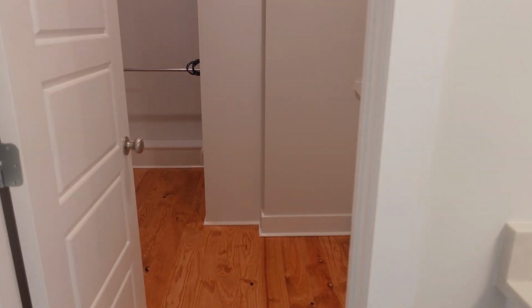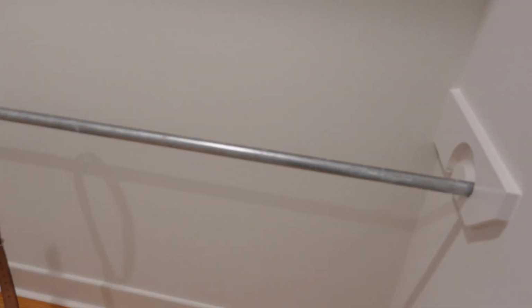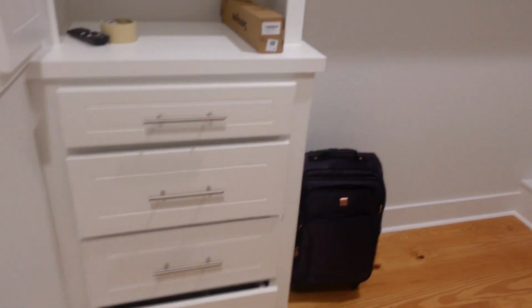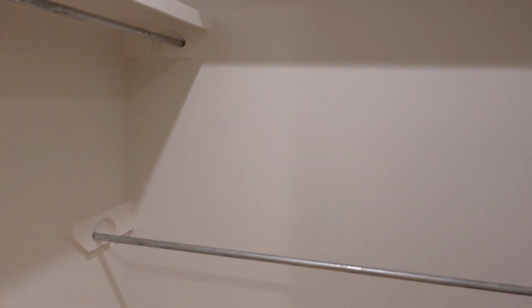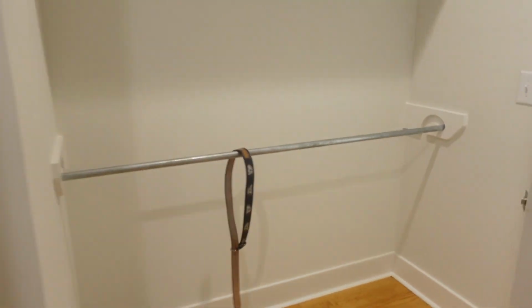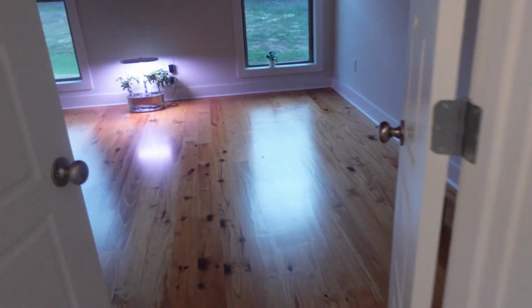And then right here, we have the master bedroom closet. So I got two rods here to put stuff. There's shelving here, drawers here, more rods, more shelves here. Then I got stuff all the way up there. So I had to get a ladder in order for me to put stuff all the way up there. But yeah, so that's the master bathroom. And this house is pretty big, so keep following me here. There's more to show.